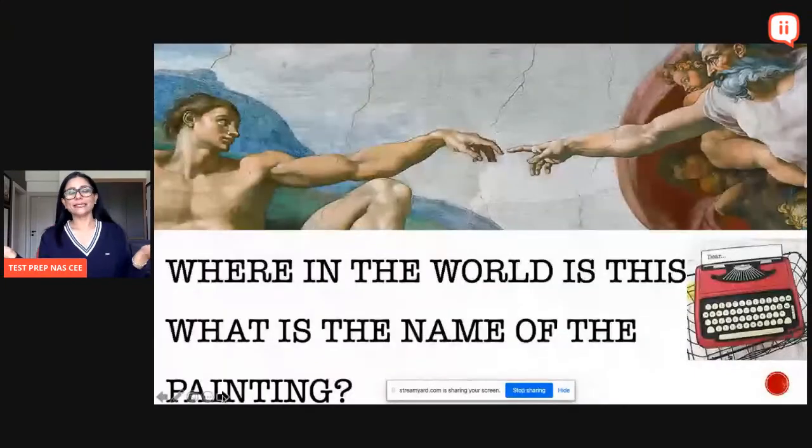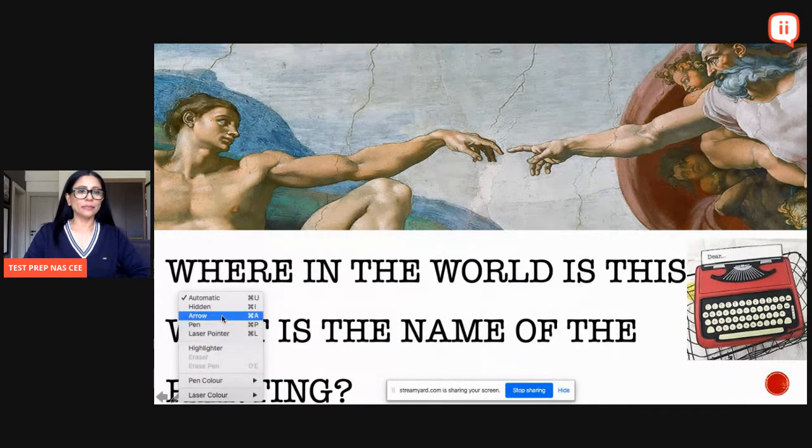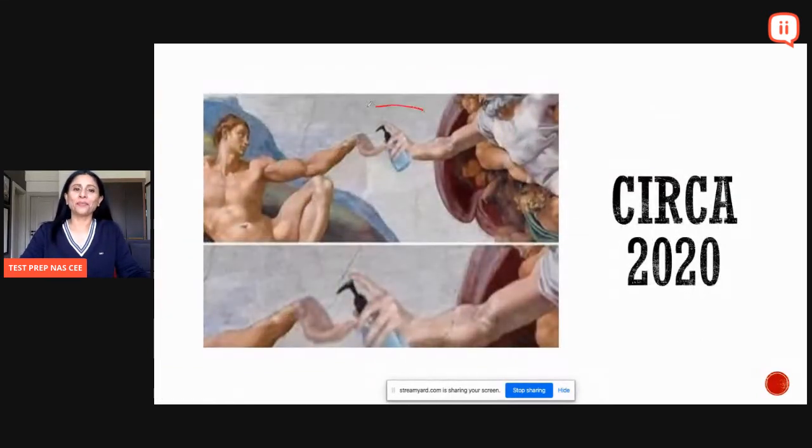Right. Now, where in the world is this? So I know we've got an Italian on the chat. Where in the world is this? And what is the name of the painting? When you see my little typewriter, guys, then please type away. Okay, then just type, type, type. All right. Yes, it's the Sistine Chapel, and it's called The Creation of Man by, in English, Michelangelo, in Italian, Michelangelo, my favorite painter. And in 2020, this is what it would look like. Hand sanitizer first.